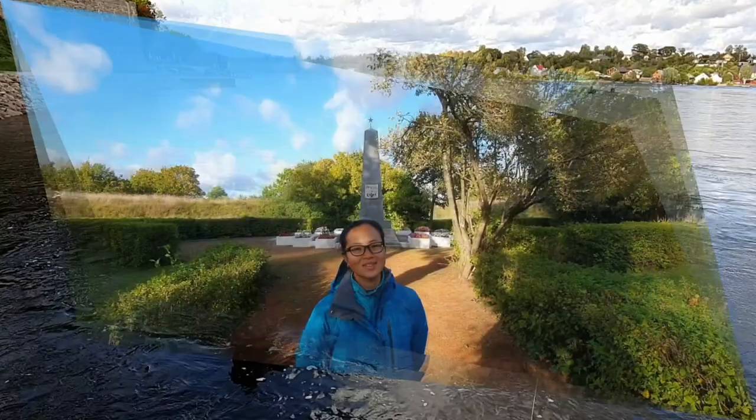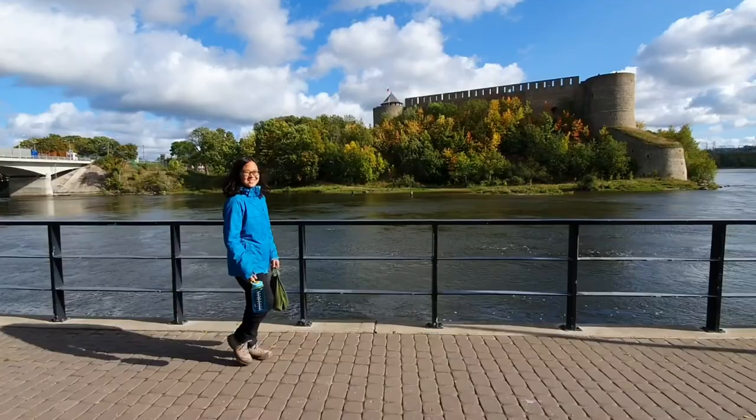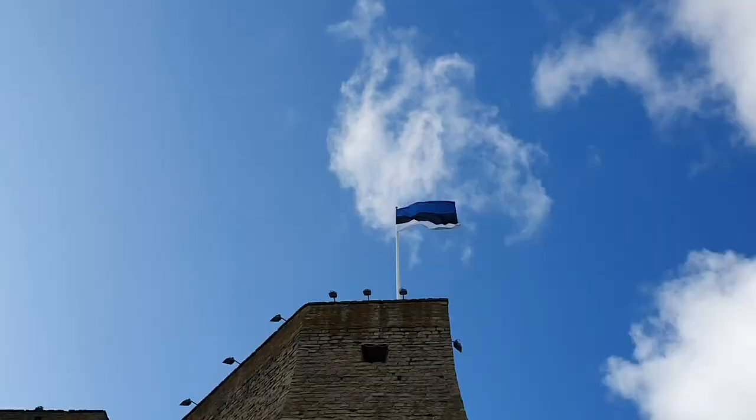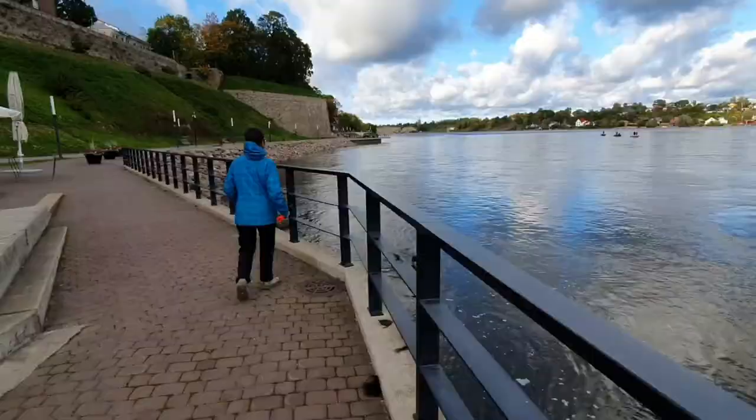So that was our day trip in Narva. Actually, there are not so many things to do in this border city apart from visiting the castle, visiting some of the churches, enjoying the cafes, and also walking along the riverside promenade and enjoying the beautiful view of Mother Russia.